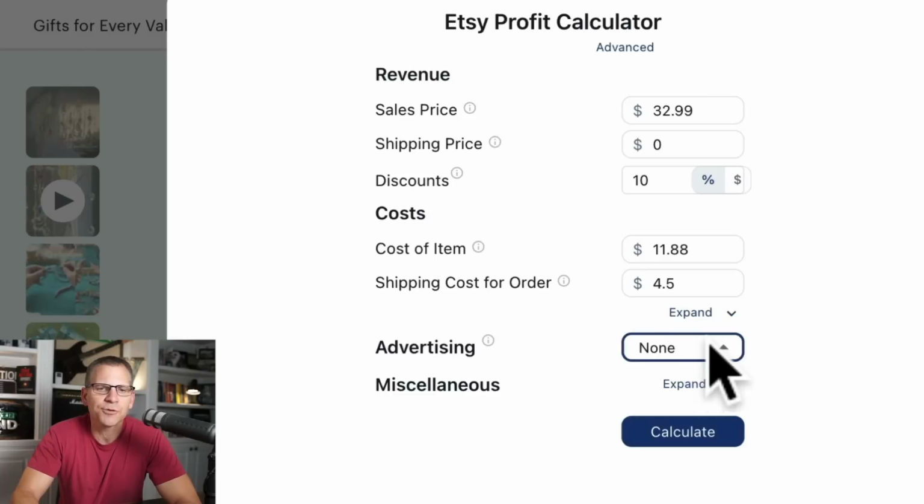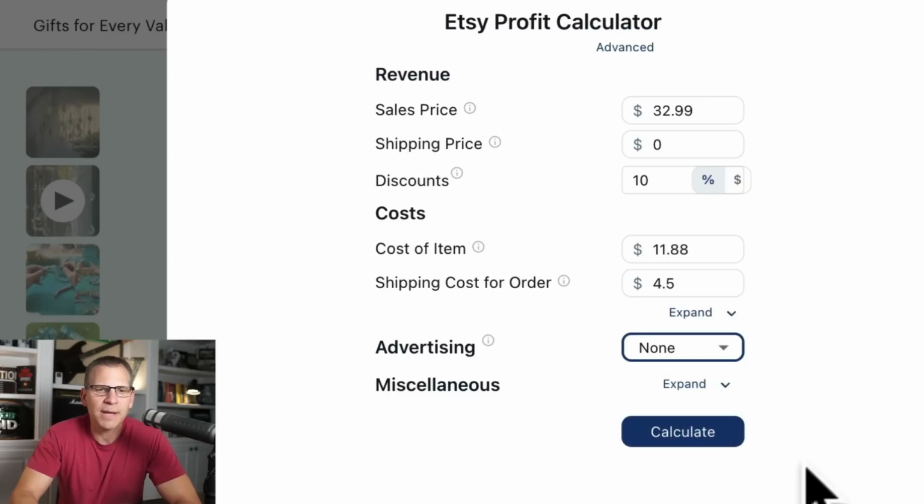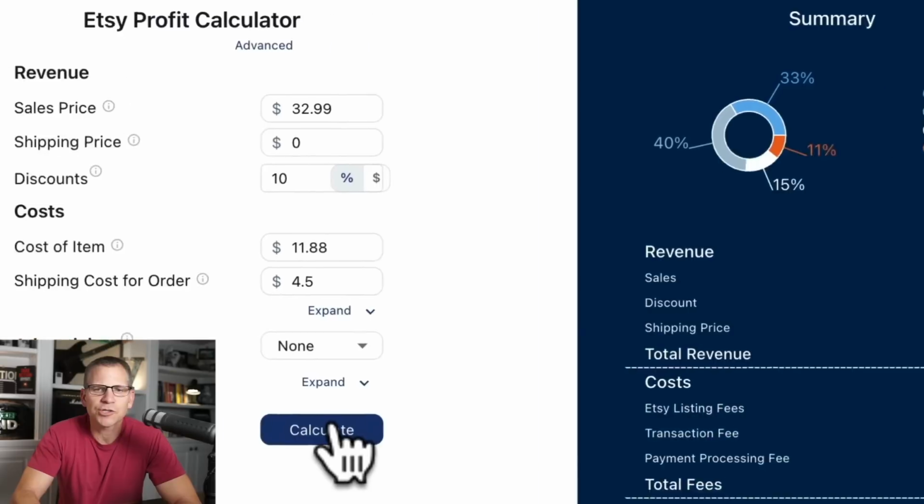Now, I can also put in here if there's any advertising, Etsy ads, off-site ads, any of that stuff, which I'm not going to do. And then there's miscellaneous stuff right here, like payment method, okay, PayPal. We don't need that. So what we're going to do here is just calculate it, which it's already been done.